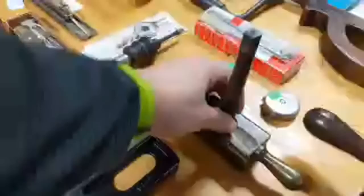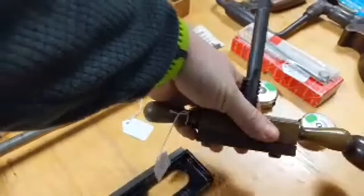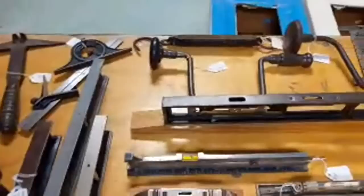Oh, this tap and die is incredibly heavy. This is a brass thread cutting box. Really cool. That one's interesting. About a 1-inch thread. Having fun yet? Oh, yeah. Some levels.